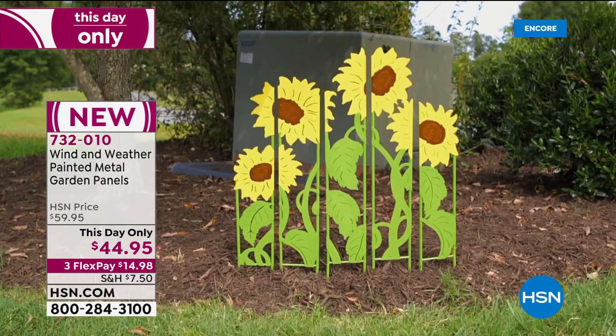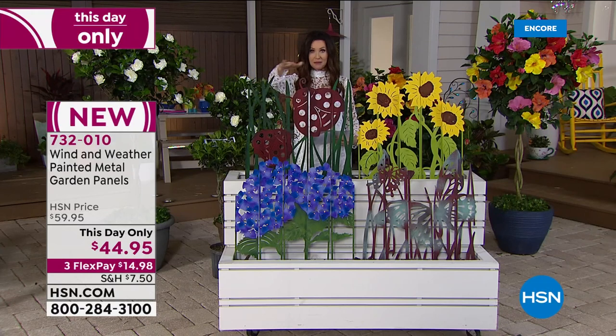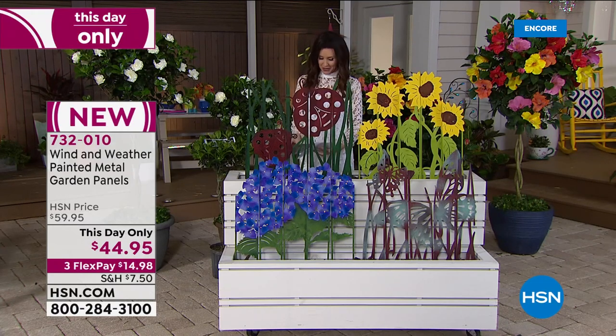Look at those pretty sunflowers. All right, here they are. They come in five different panels, and I want to show you your options. We do have four different options for you.